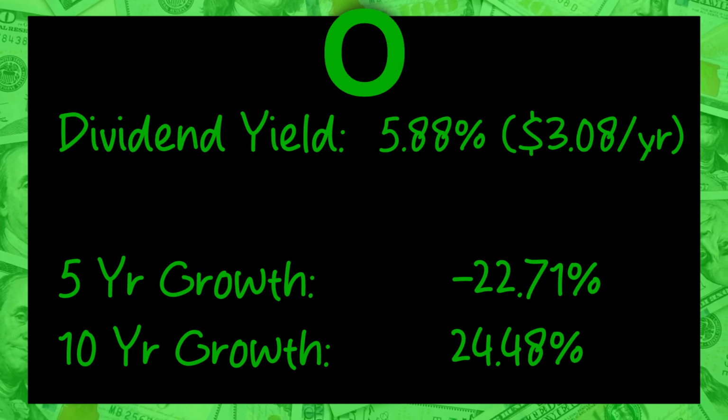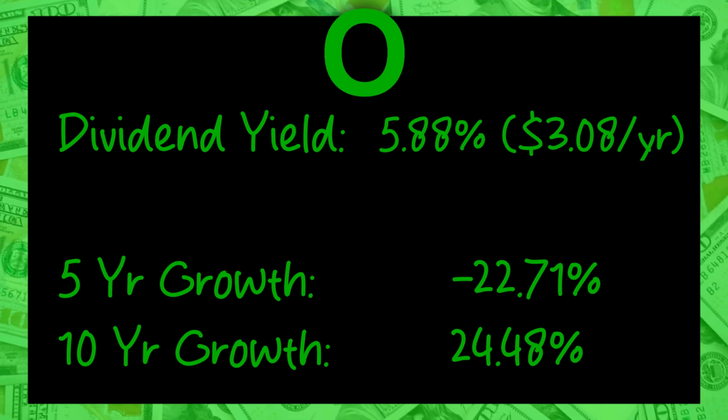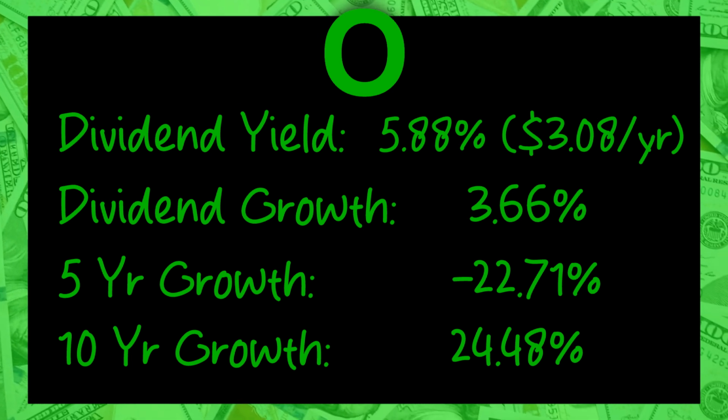It does pay a dividend every single month, which isn't really common for dividend paying stocks. And aside from the fact that it has a dividend yield of over 5%, which is really high, which means it pays the shareholders a little under $4 a year, it does have a pretty impressive dividend growth rate of 3.66% within the past 5 years.